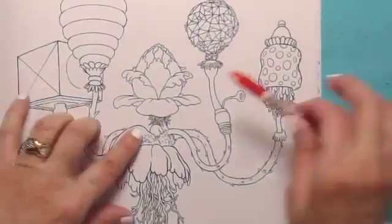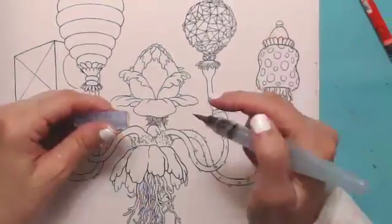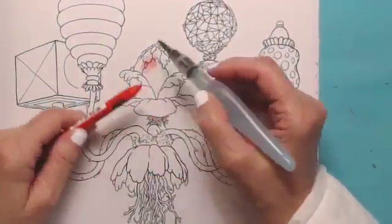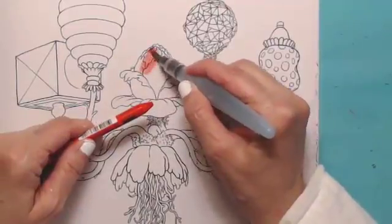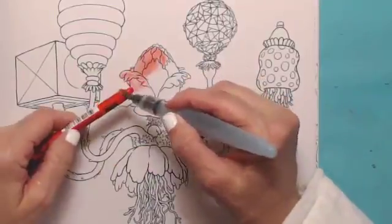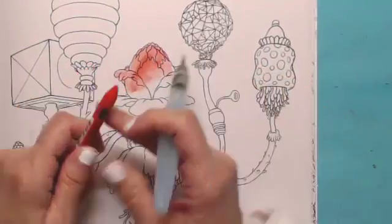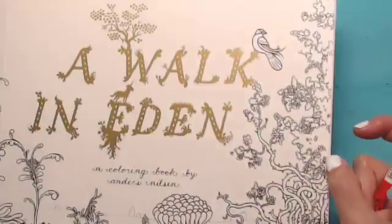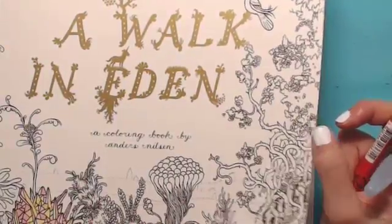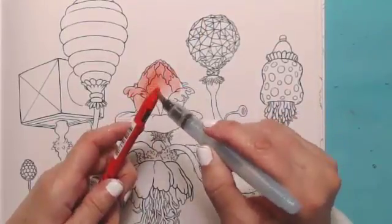I think I'm going to want this big flower here. I'm going to start with that as being orange, this orange color. Now, it may not be orange enough, we'll see. I can always add color pencil, like I said. This is just our base color. So again, this book, let me show it, is A Walk in Eden, Anders Nielsen.